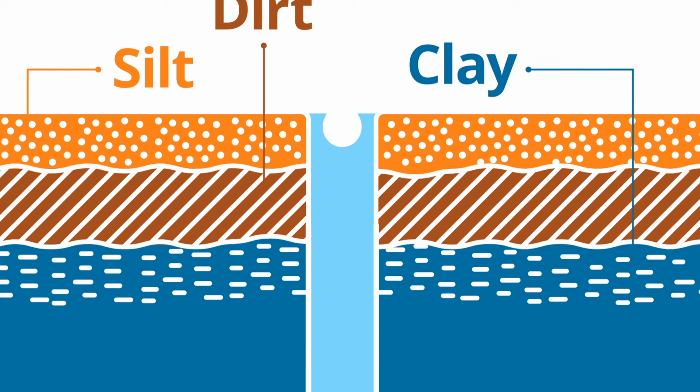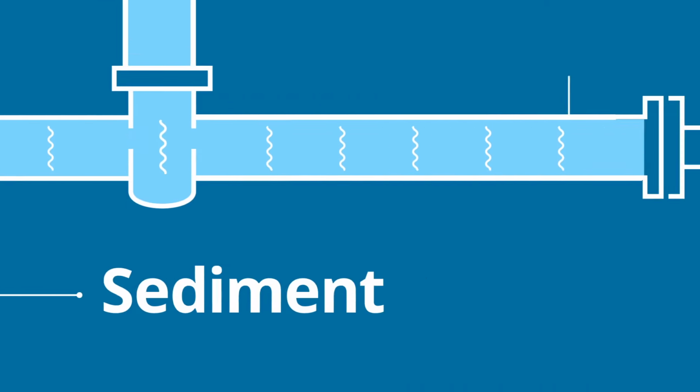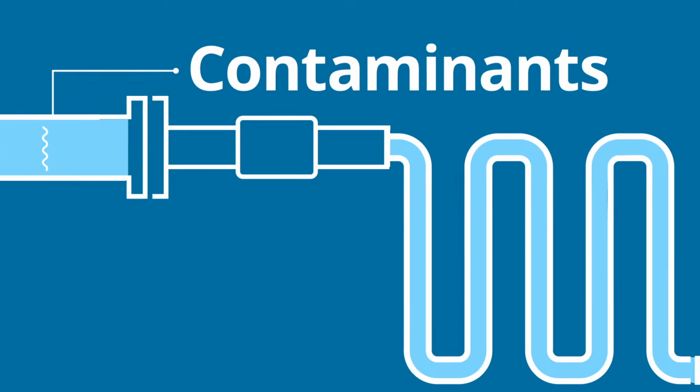While municipal water systems help, the water then travels through aging infrastructure and lead pipes, where it can pick up sediments and contaminants if not treated correctly.